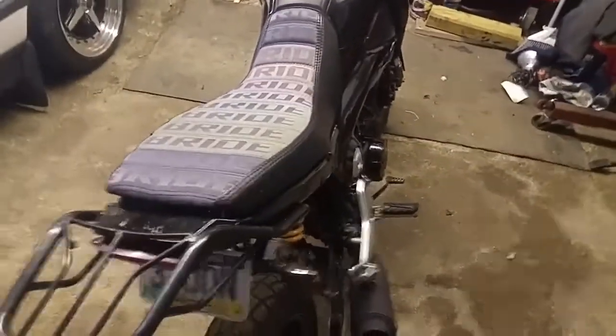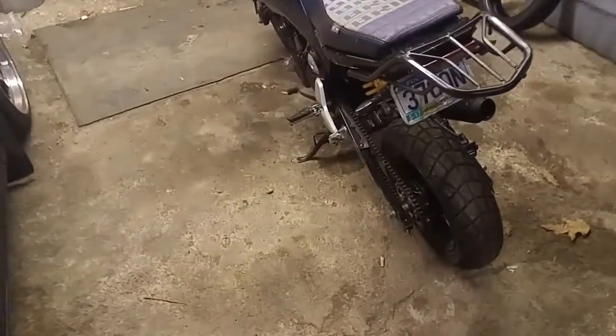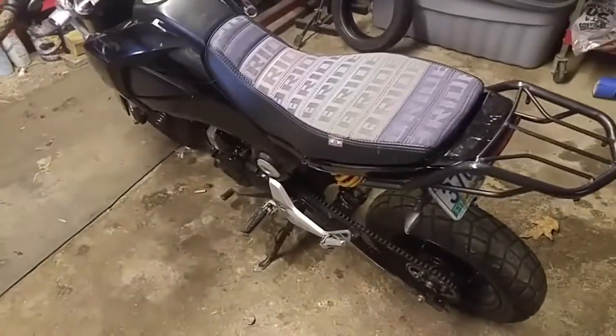I would fire it up right now, but the battery's stone cold dead. It's cold as shit in here. I don't have it on a battery tender.